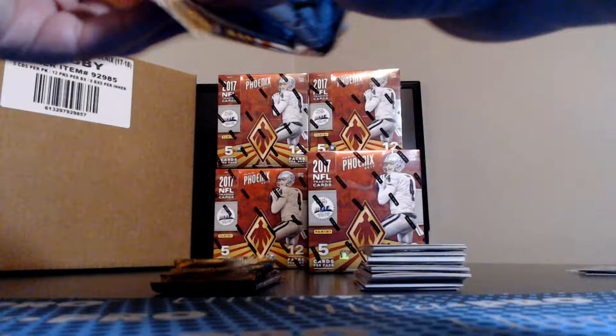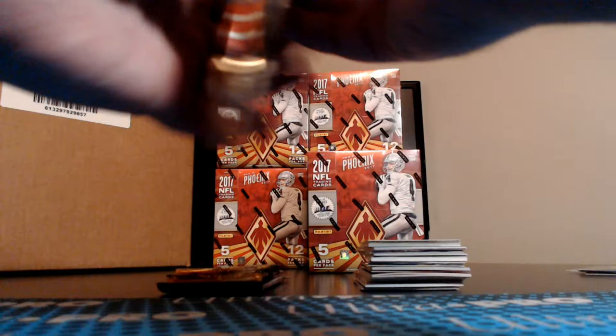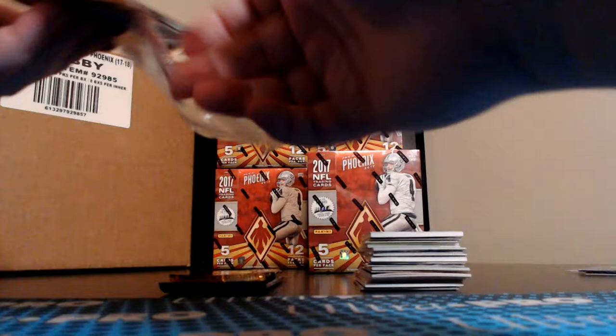Full case pick your team football breaks. That's what we do. Every now and then we'll mix it up and do something a little different, but it's mostly full case pick your team breaks. Almost all football. If you're looking for football, we'll have all the new stuff. Plenty of Prism coming in next week. We're running those for 2 or 3 weeks. Nice, right? Anything of him sells well, that's for sure.